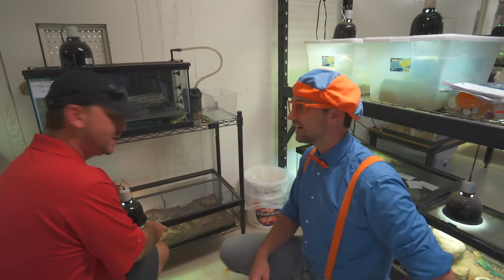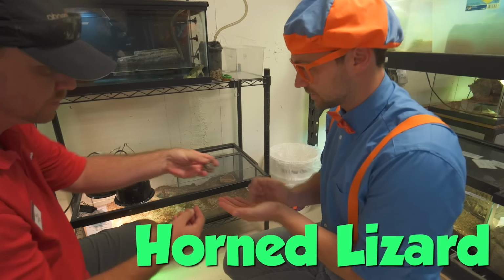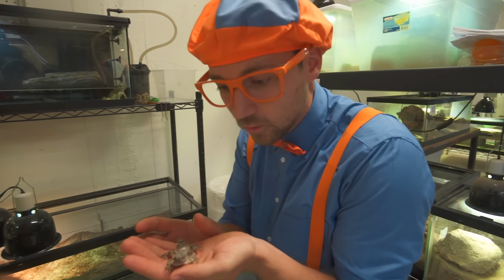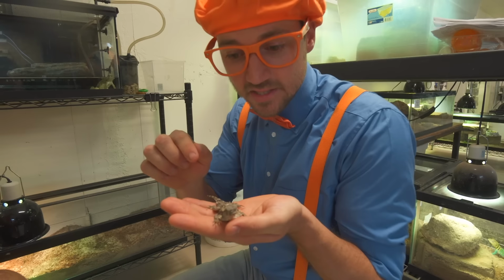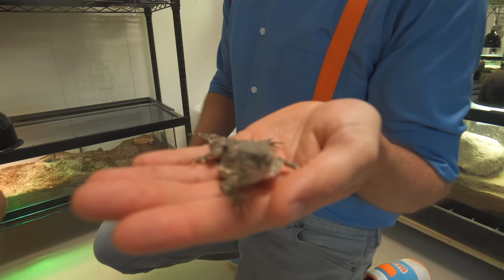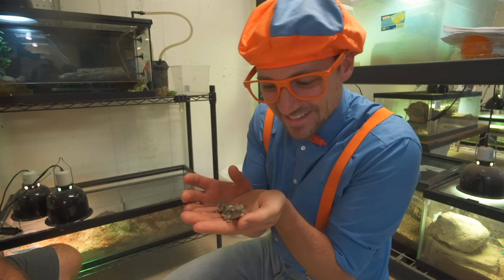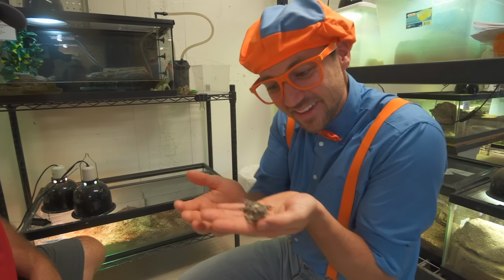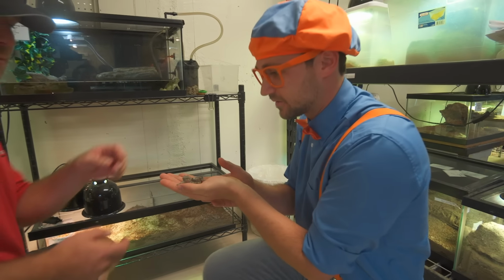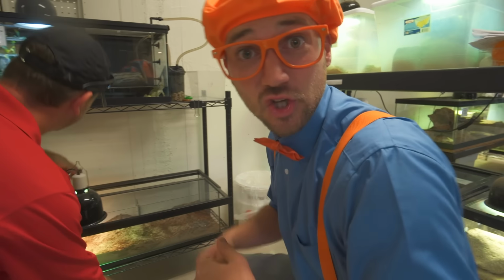Getting ready to check out one of our horned lizards. Did you want to hold him? Yeah, a horned lizard, that's cool. Okay. Okay, thank you. Whoa, look, this is a horned lizard. Check out its horns. Wow, he's so cute. Oh, knees just hanging out. Okay, well, thank you very much. You're welcome. Okay, there you go. That was awesome. Good job. Let's go.